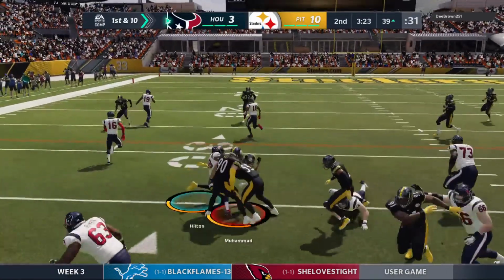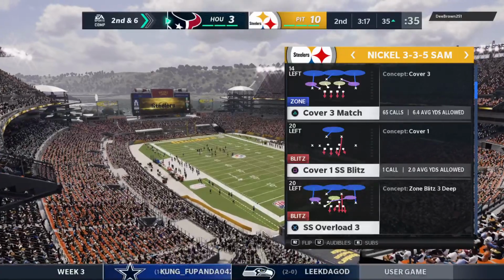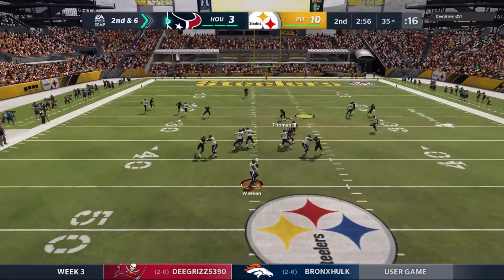From the shotgun now, here's an inside give. And he'll get 4 here down to the 35-yard line. I feel like I could see what he was thinking on that carry. He wanted to follow that big tackle through the hole. Ended up only getting 4 yards on the carry. I think he had designs on that one being bigger.